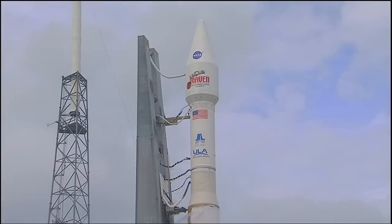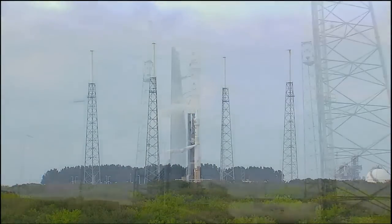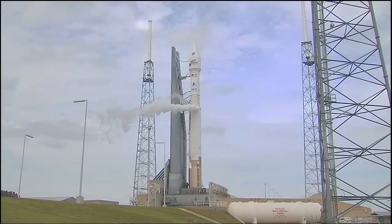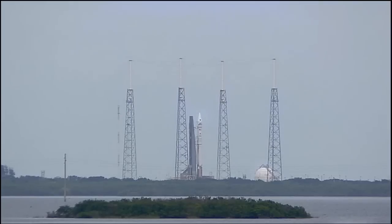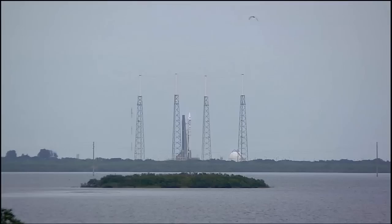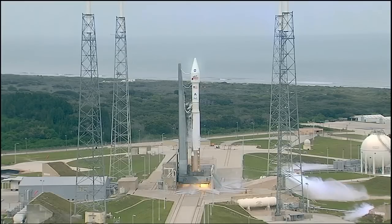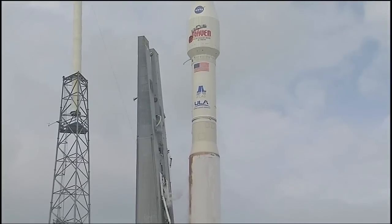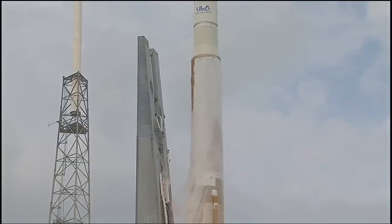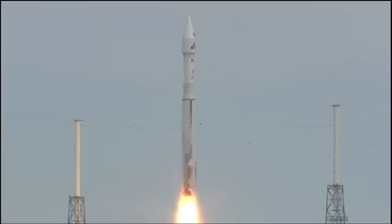Range report, range status. Range green. Status check. Go Atlas. Go Centaur. Go Maven. T-minus 10, 9, 8, 7, 6, 5, 4, 3, 2, 1. Main engine start, ignition, and liftoff of the Atlas V with Maven, looking for clues about the evolution of Mars through its atmosphere.